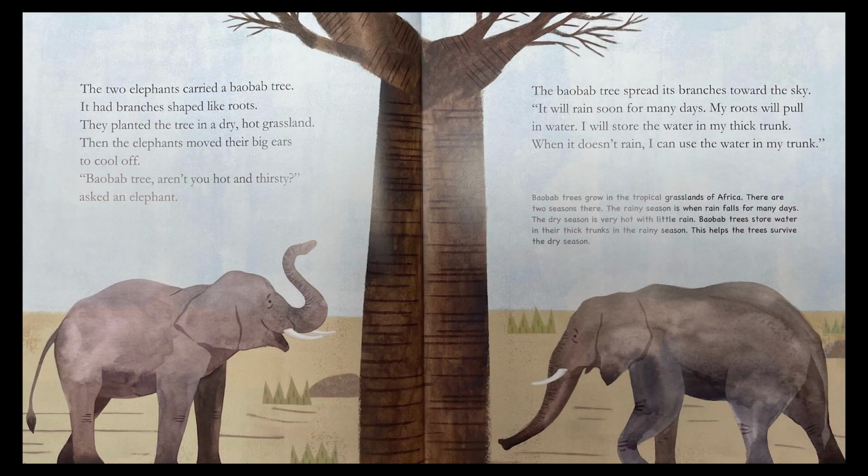The two elephants carried a baobab tree. It had branches shaped like roots. They planted the tree in a dry, hot grassland. Then the elephants moved their big ears to cool off.